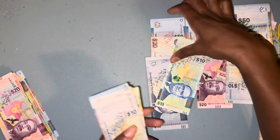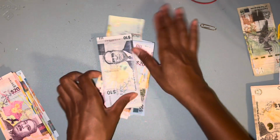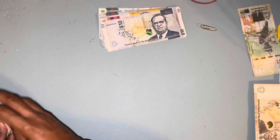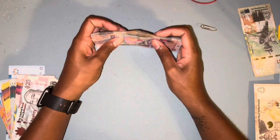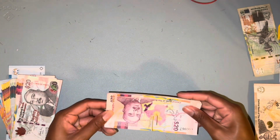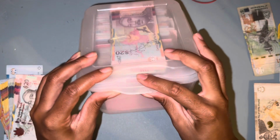So 1, 2, 3, 4, and 5. And then 5 20s. 1, 2, 3, 4, and 5. And 80 plus 20 is 100. So if I do that times 5, it's 500, and that's how much I'm saving. So all I do is put it in here until I'm ready to stuff it. Actually, I can leave it like that today.